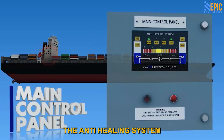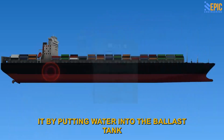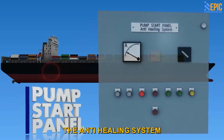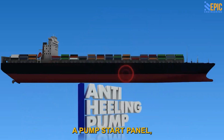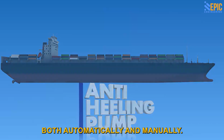The anti-heeling system detects the ship's angle of inclination and automatically balances it by putting water into the ballast tank from right to left or vice versa. The anti-heeling system is made up of a primary control panel, a pump start panel, and an anti-heeling pump, and its performance may be controlled both automatically and manually.